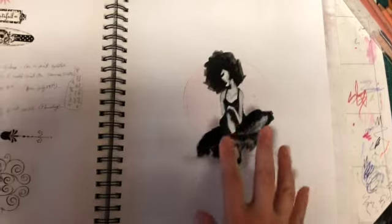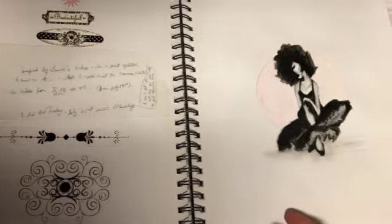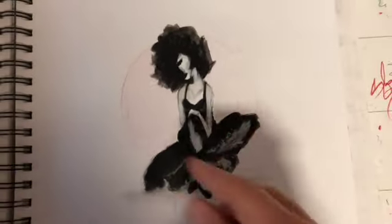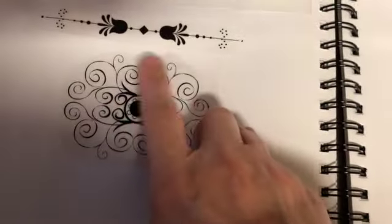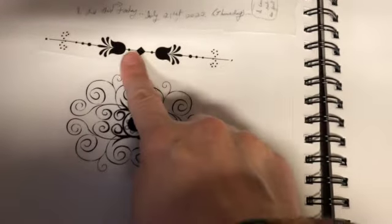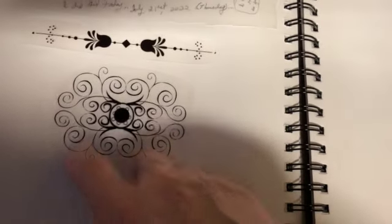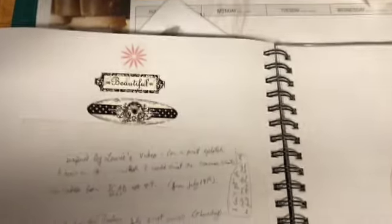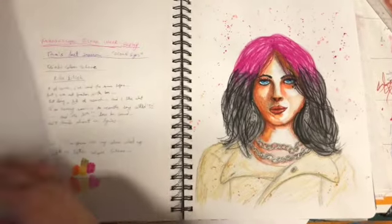So my friend Laurie was doing a video, and in her creative process, I saw this girl. And these are supposed to be rub-ons, but they don't work. So I just, and they're so pretty, so I just kind of taped them in. Just like that, and those are stickers.